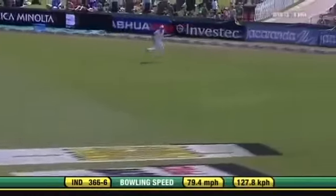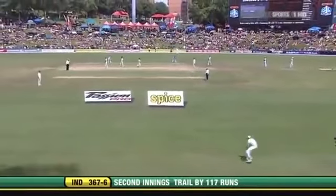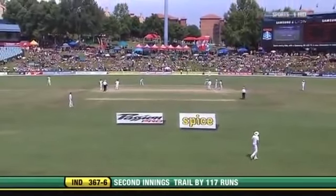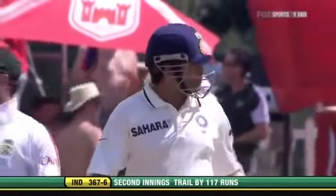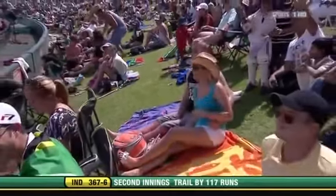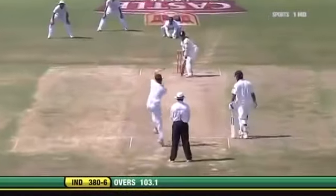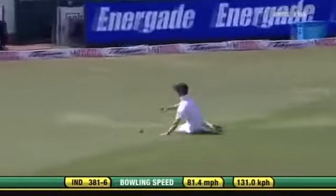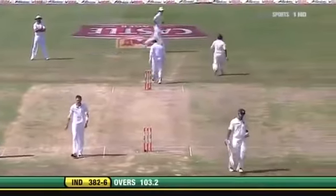Shot. He hasn't quite timed it. It's not going to go all the way to the fence. A couple of runs to Sachin Tendulkar. He was onto it in a flash. 3, 6, 7 for 6. That's how he got Tendulkar out in the first innings. Couple of runs easily taken. We had to hurry in the end.